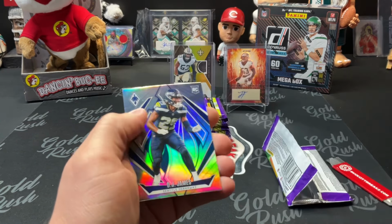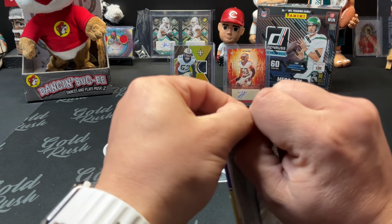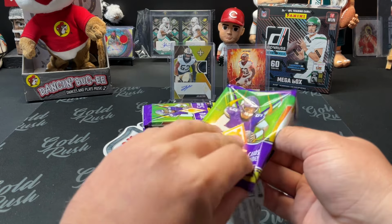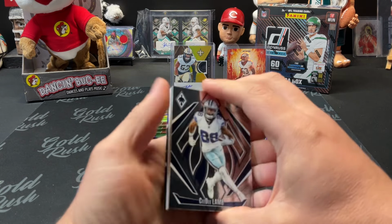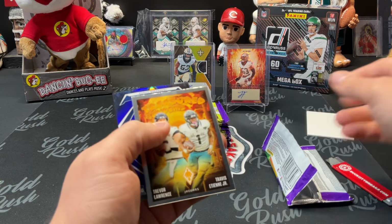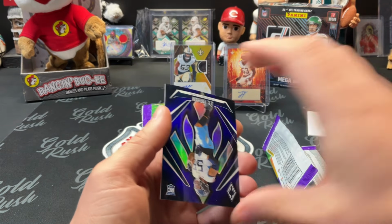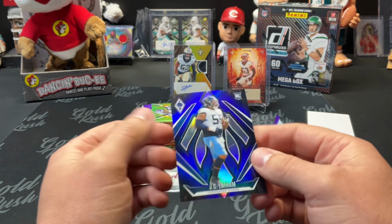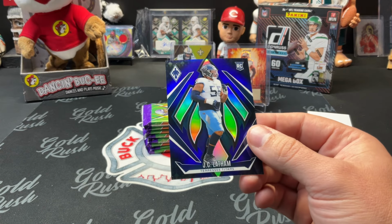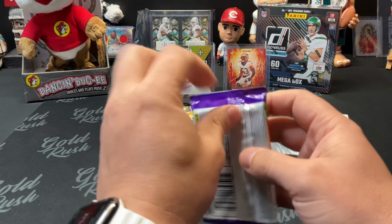Ramondre Stevenson, Silver Wave, and DJ James, Silver Rookie. So we'll have one more autograph and one more relic card. Again, these packs fight with me like none other. Treasured tandems, T-Law and ETN. And then JC Latham. Is that going to be out of 50 as well, or is that the fade? I can't tell sometimes. No, that's the fade. Blue fade out of 249. Still an awesome looking card.